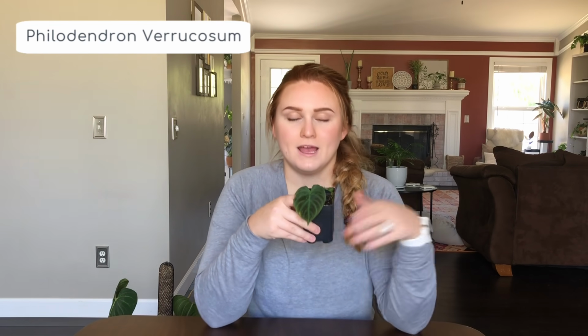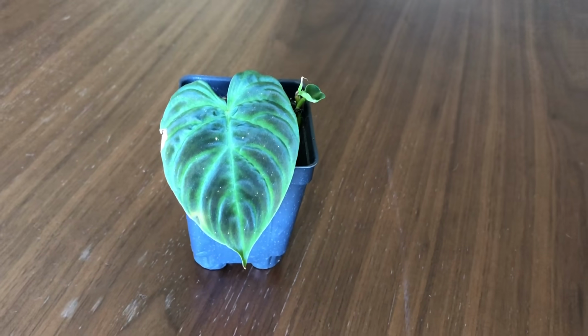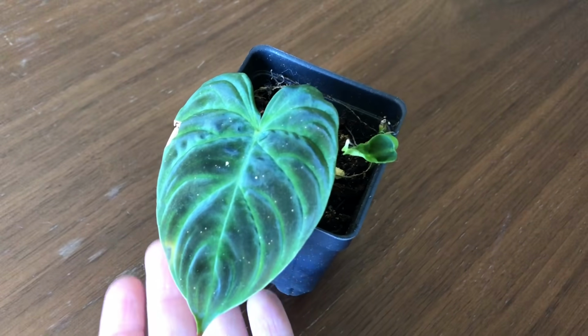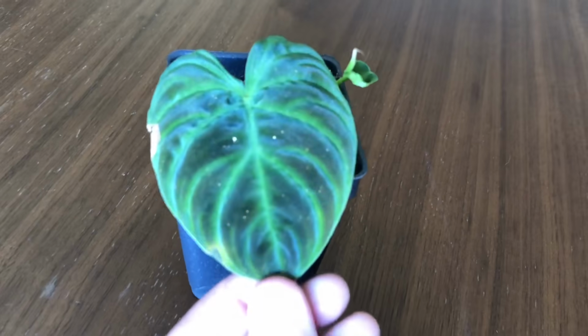This little guy is a Philodendron Verrucosum, and I figured I already have the Philodendron Verrucosum Melonochrysum hybrid, and I got the Melonochrysum from the Alocasia plant seller, so obviously I have to have the Verrucosum to create the trio, right? So I found this one. I really like its veination. It's very pronounced. It's just a rooted cutting, but it's got a lot of potential.